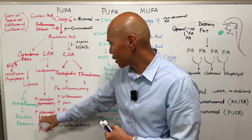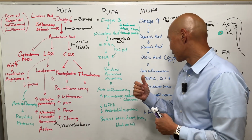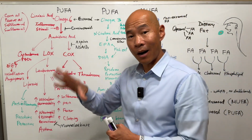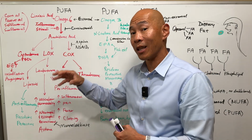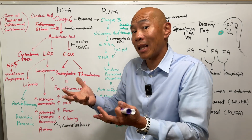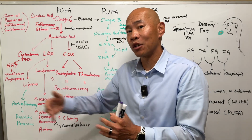It can also increase neutrophil and eosinophil recruitment. Remember neutrophil? We talked about neutrophil earlier. This is a type of white blood cell that is out there to kill bacteria and pathogens. So if we increase neutrophil recruitment, we're going to have a lot more white blood cells coming to the area looking for things to kill, which ramps up the inflammatory response. That's all well and good when you have an infection. It's not so good if this lasts longer than it should.